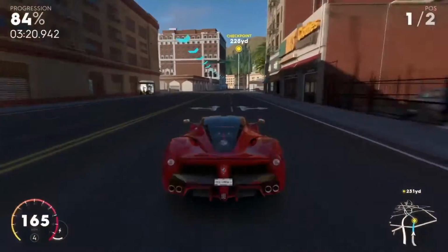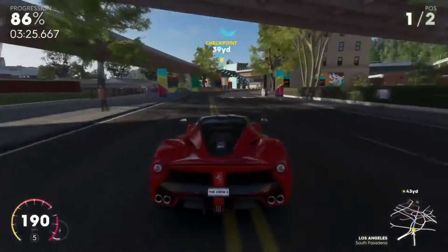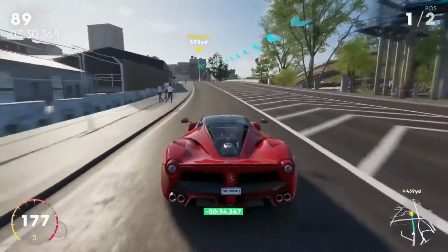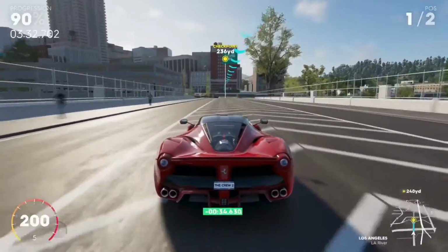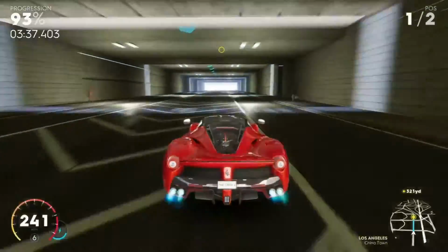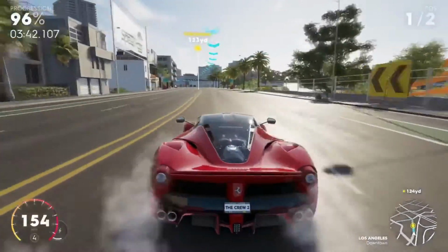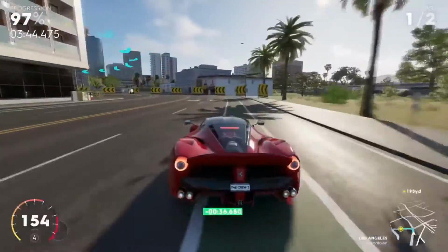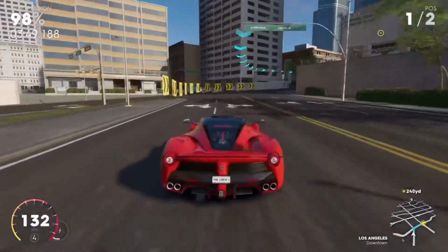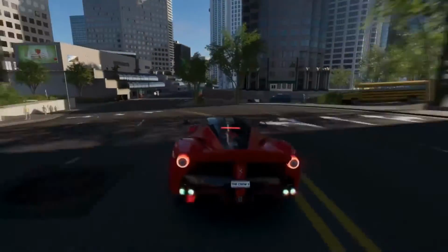Okay, getting closer onto 85%. There you go, staying on the streets. Going right back into the tunnel and unleash a quarter-mile run on the nitro. Short amount of time and keep a lot of good handling for having a respawn. Final stretch, take that LaFerrari to the finish line.